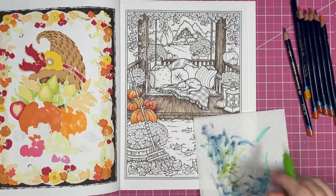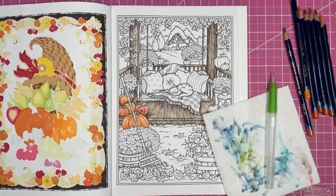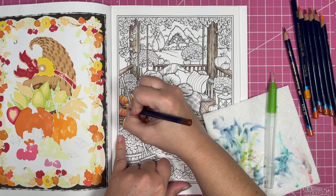All right, those look nice. I'm going to color the little stems. I think those are all just going to be the same.